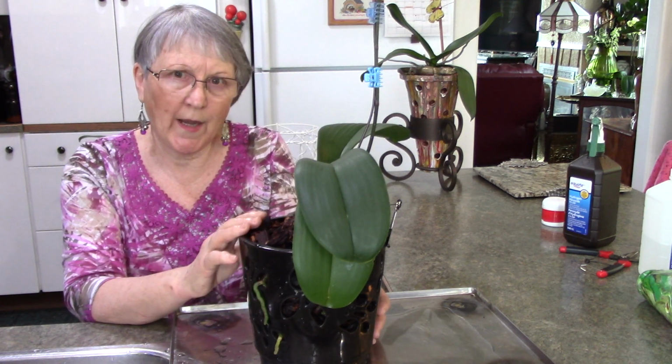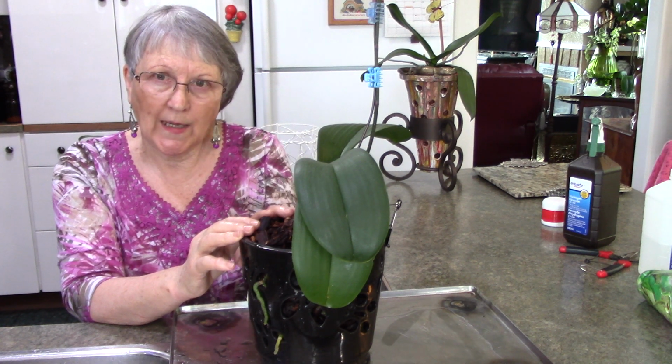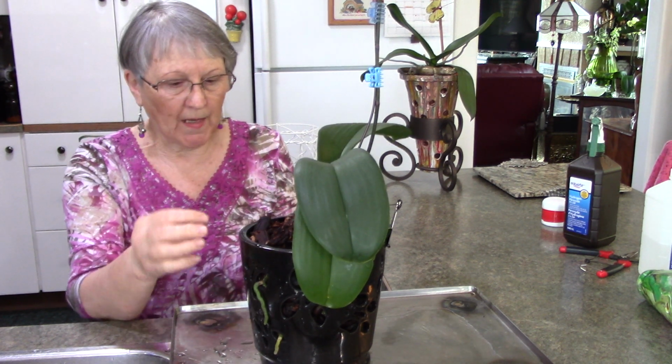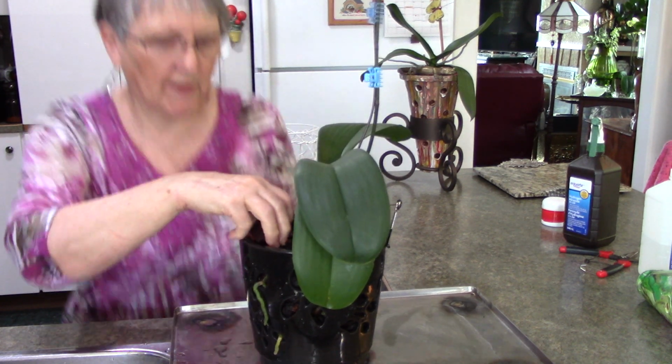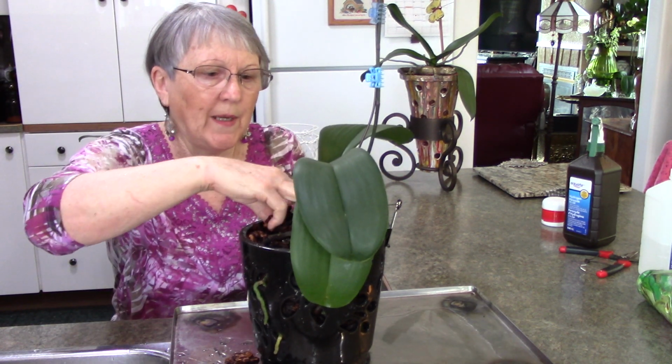We want air to get to those roots. As the medium breaks down, less root is getting in, less air is getting in, and it will have trouble, and it will start to smell when you're watering it. So I'm just going to take a little bit of this bark out of here before I dump it upside down.